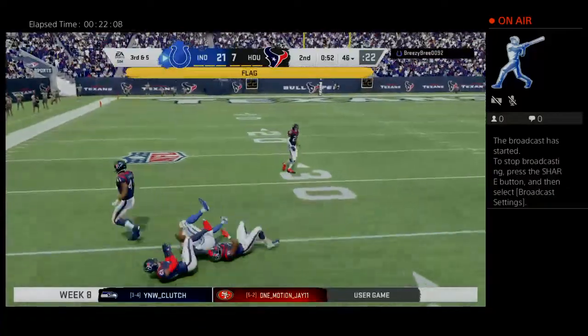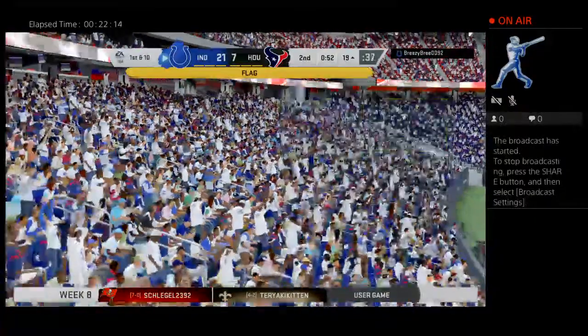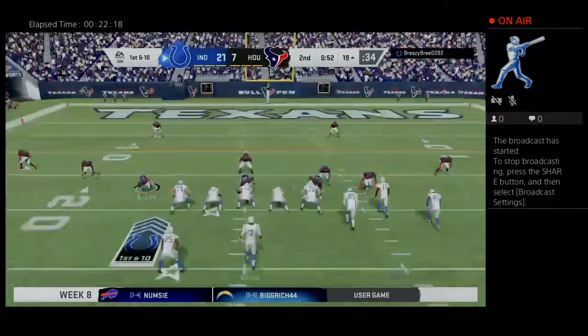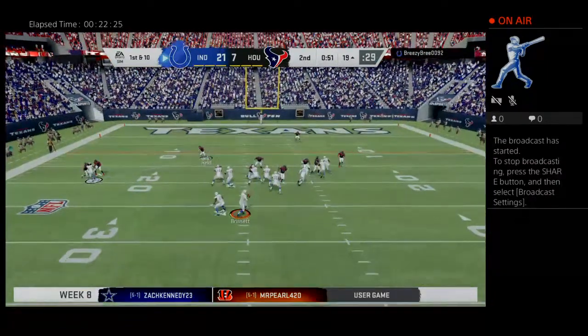They felt it. They thought he had it. Unfortunately, couldn't come up with it. He completes it to Boyd. And he'll be brought down with the first down and a late flag here, too. And he may get a few more tacked on for good measure. A big play that time through the air. 35 yards. The penalty moves him into the red zone here on 1st and 10.